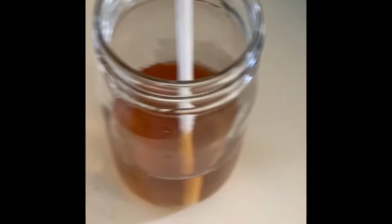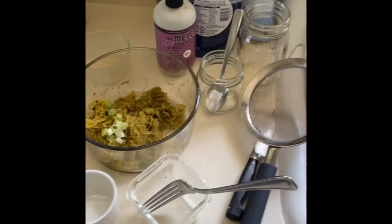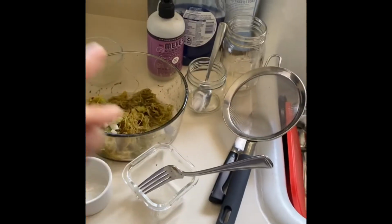Okay, I have my tea. Very important for me to use a straw because I have 12 cavities. Don't want to make them worse. Next, I'm going to do the dishes, throwing everything out that needs to go and doing the dishes.